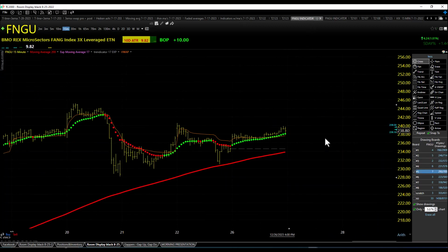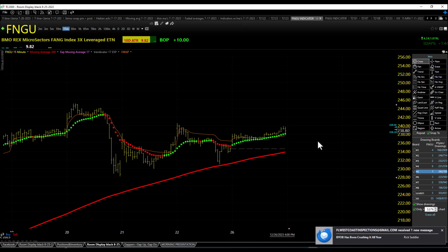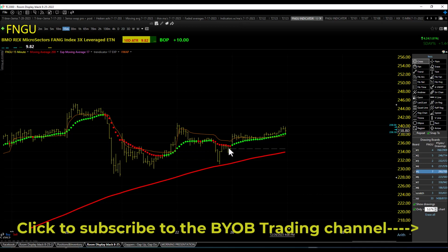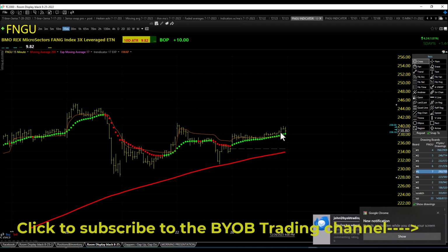FNGU indicator. Now I use this because this is a lot of the big FANG stocks that move the QQQ and move the SPY, because these are some of the heavyweights that are in the QQQ and are in the SPY. And I've seen many a day where 7,000 stocks went down, but the 10 in the FNGU are so strong and so weighted that they could actually move the SPY and the QQQ up, while all 7,000 of the other stocks were on their way down. So I like to keep an eye on this one, because this one can move the market all by itself.